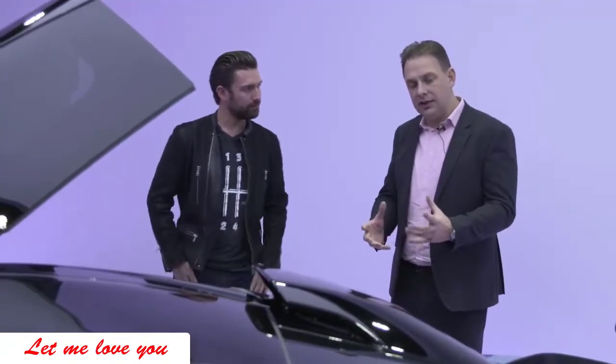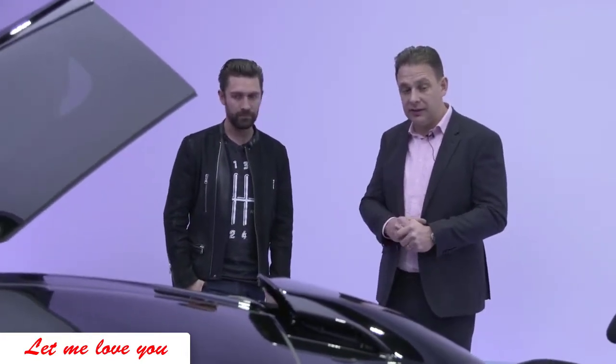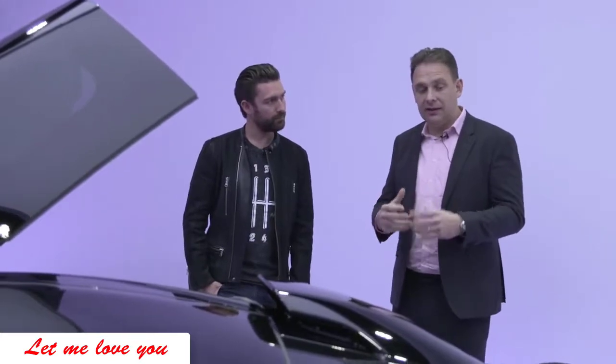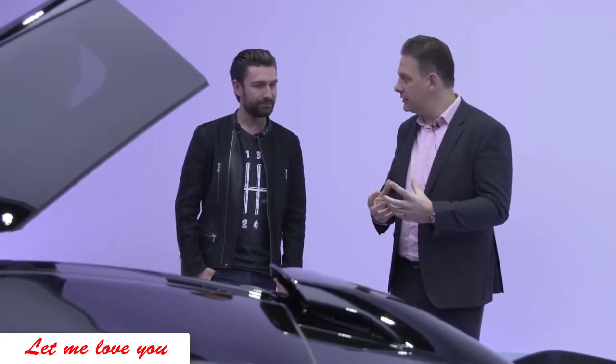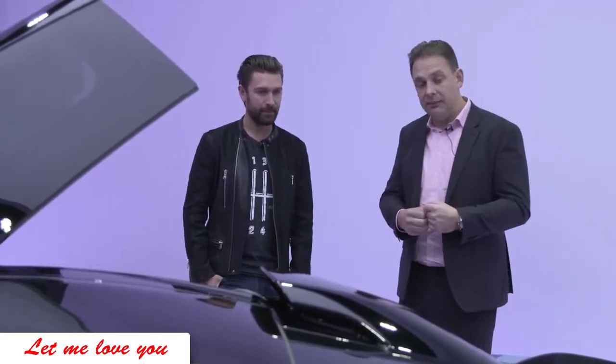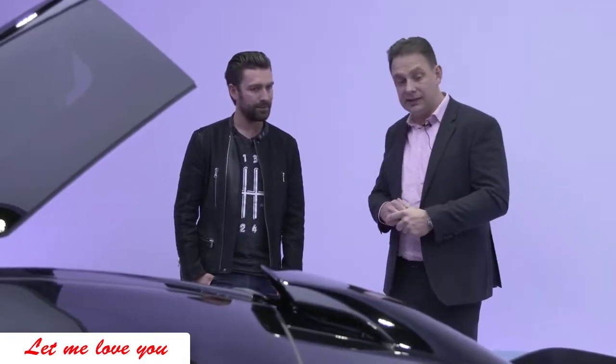The heart, the engine, it's the 4 litre, so it's based on the engine that we got in the 720. But once again, the engineers have gone through that. They've looked at what we can do to make it as light as we can. The power, the torque, 800 PS, 800 Newton meters of torque.